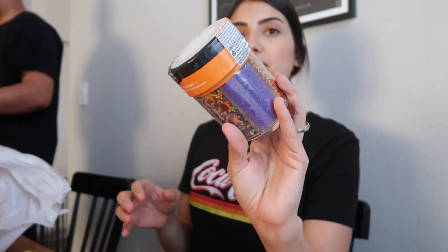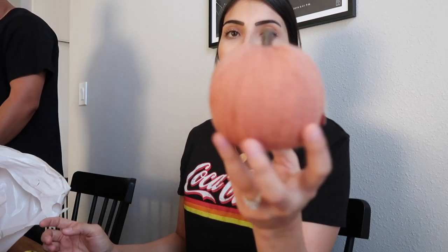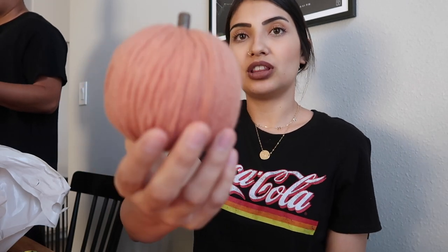So I got like three Halloween things, but I'll just show you guys what we got. It's kind of like a random haul. So we got Halloween sprinkles because I always make like sugar cookies and stuff with the girls. So we'll use those. And then this is the only pumpkin that we got out of the dollar spot. It's just a dollar. So I figured this would go good in the girls' room because the color is like their whole vibe in there.